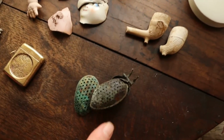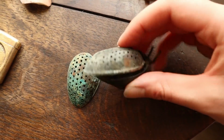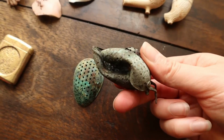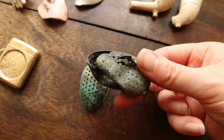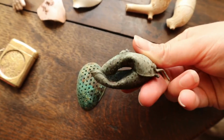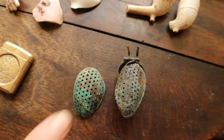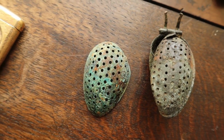Over here we have tea strainers. Alex found one, almost whole, and I found half a one. Actually, that looks like a fork. A bottle digger's fork's gone through it, doesn't it? Yeah, it does, because look, it's got a hole out the other side. And I thought this would be good for making something with.